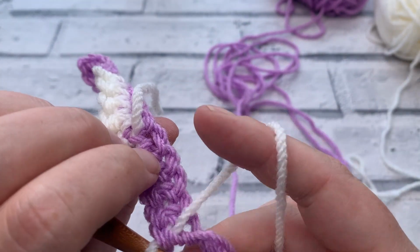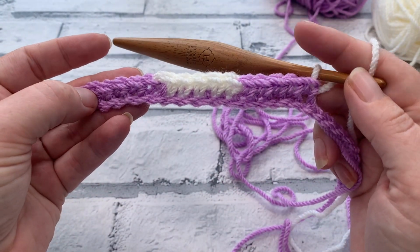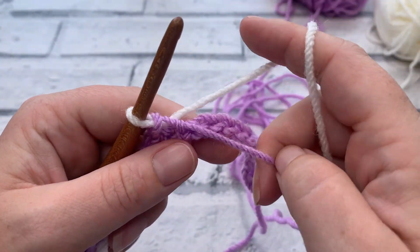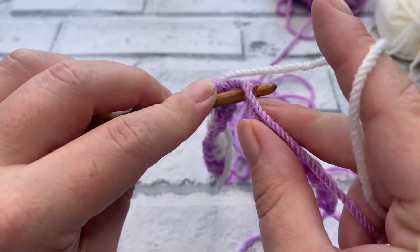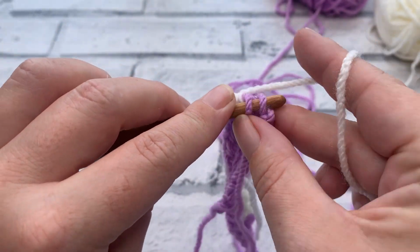I'm going to turn over and make sure I've not got any loops of colour A or colour B showing through. 1, 2, 3, 4, 5. Perfect. So we can continue again. I'm going to hold colour A against my chain as I work 1 single crochet into each of the next 5 stitches in colour B.